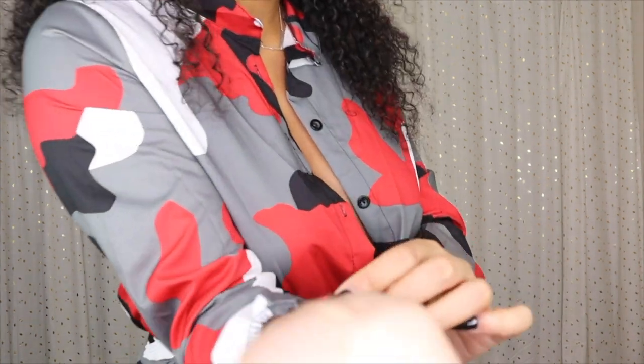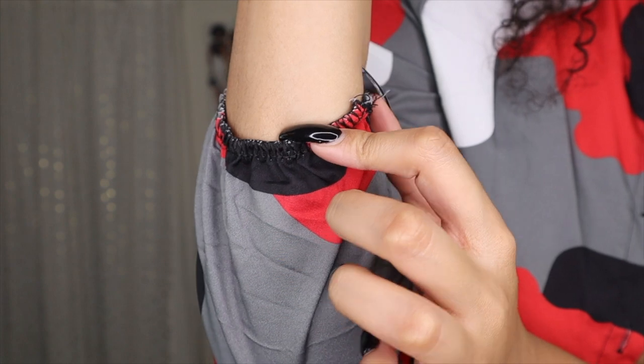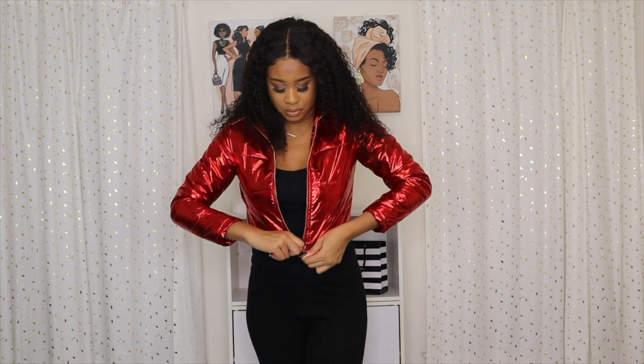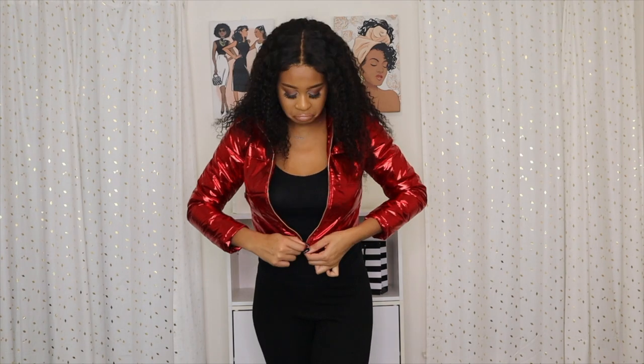Like, this literally just happened. It just started ripping right here. It literally just started happening. I can't even zip this up, y'all.